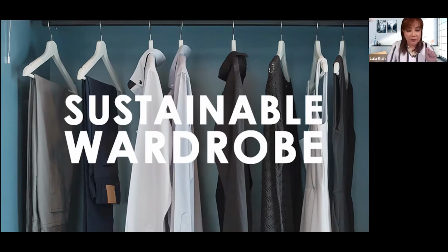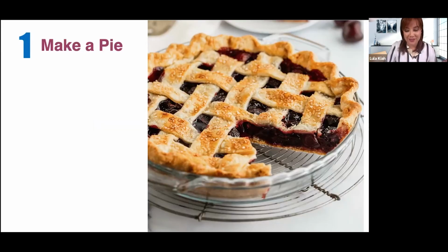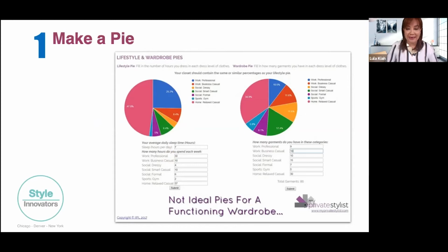So the first step that we do with clients is we make a pie, but not this kind of pie. We make a pie where we compare the lifestyle that you have with the number of pieces of clothes that you have. And in order for you to find what to wear in the morning and not keep spending money, these two graphics need to be very similar. So if you spend 5 hours at the gym, you need to have at least 5 pieces of clothes. If you spend 20 hours working with very casual clothes for your work, you need to have at least 20 pieces of clothes. That's it. So you don't need anything else.